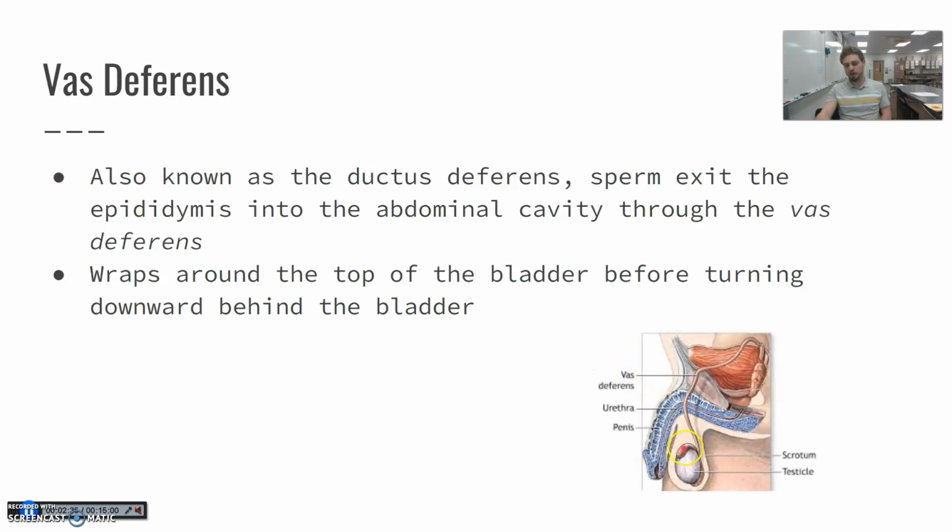So to picture that, here is the epididymis. And then your vas deferens here is going to move superiorly, and it's going to be anterior to the bladder, which is this right here. And then it will move inferiorly on the dorsal side of the bladder. So this here is the vas deferens.